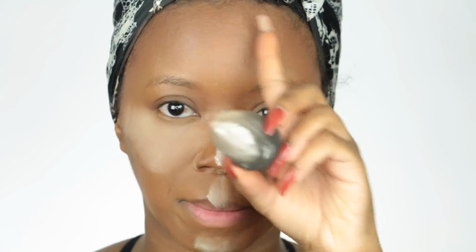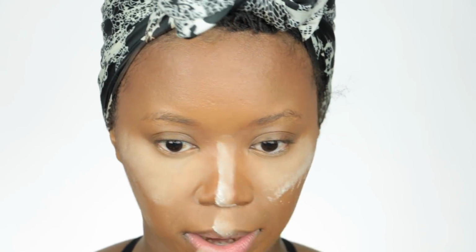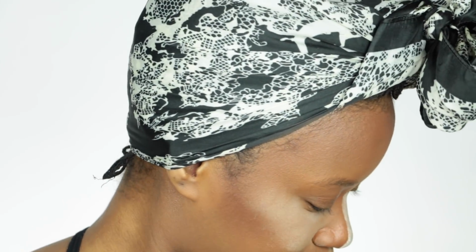And I never highlight my forehead because I just don't. I tried to, but I didn't like how I looked. It just felt like there was a moon in the middle of my forehead, and that wasn't it. So I'm gonna go ahead and do my brows, and I'll be right back.